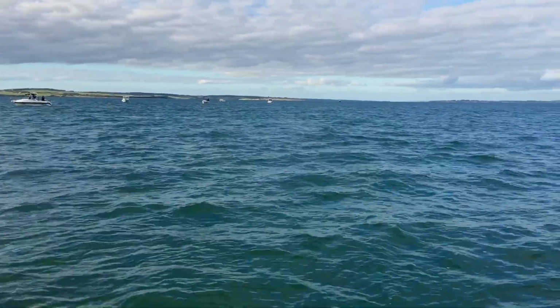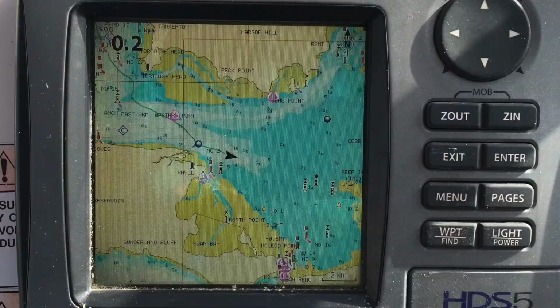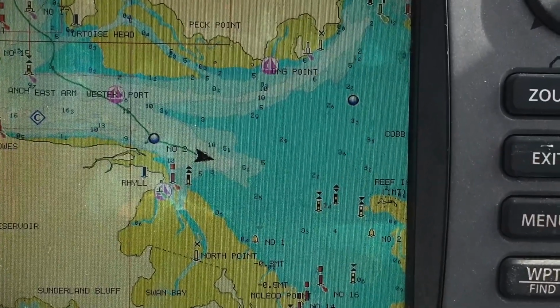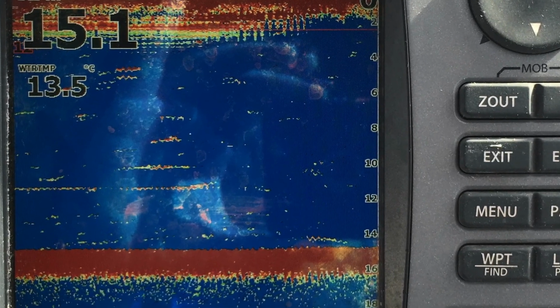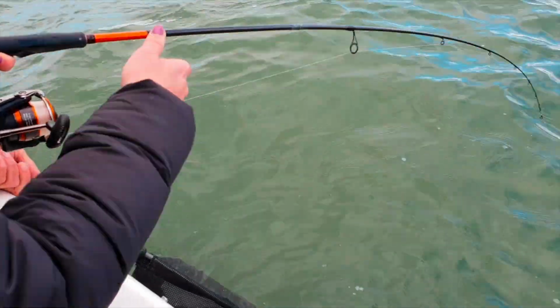Well, in this video we are in Westernport. We are just in front of Rill in 15 meters of water and there were a few boats in this area already. As we set up, the action started. First, Mima was on a nice yellowtail scat.